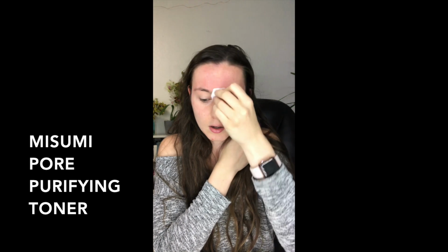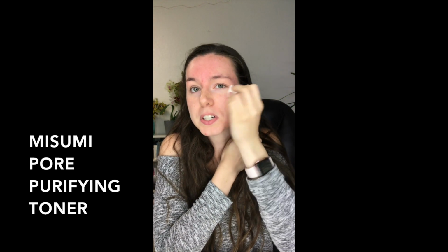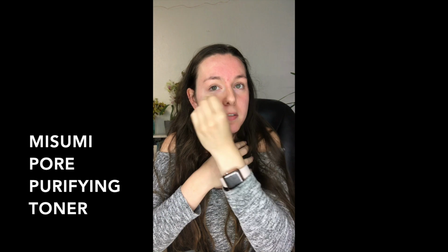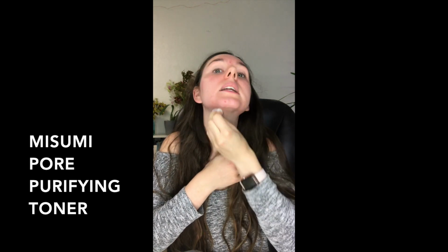It doesn't smell like alcohol. It smells a little bit like witch hazel, but not strong at all. Very light. Alright, so got everything off. When I touch my face, it just gets red. That's just how my skin is, so it's not the product.